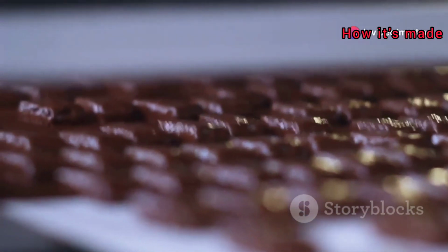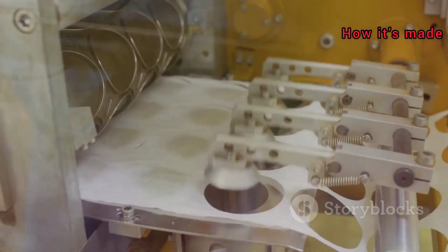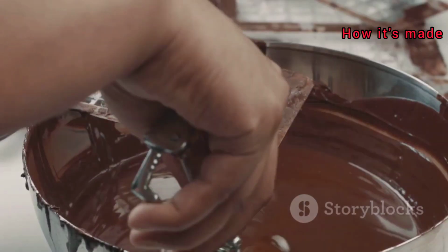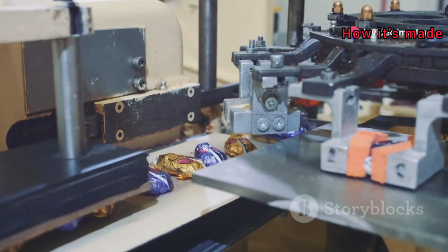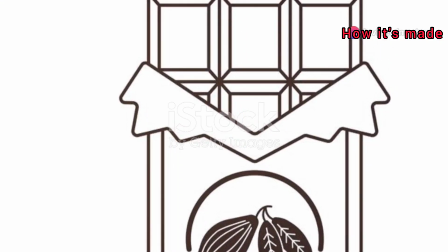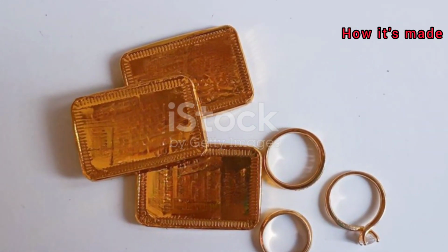Once set, the chocolate bars are removed from the molds. They are inspected for quality. Any imperfect bars are remelted and remolded. After molding, the chocolate bars are wrapped. Wrapping is important to protect the chocolate from moisture and air. It also makes the chocolate look attractive. Fancy wrappers can add to the appeal of the chocolate.